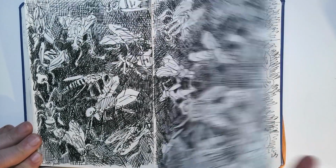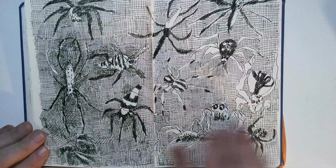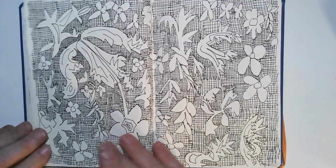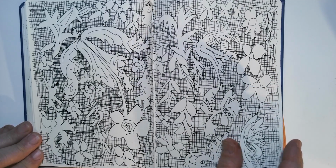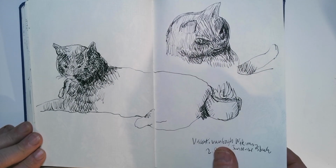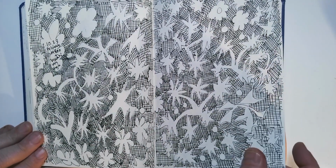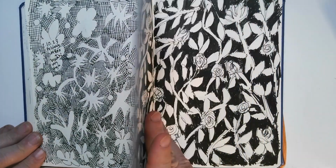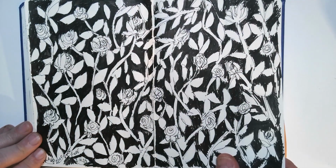More bugs, fishes, spiders, more William Morris inspired. Here we have Severus again. Here I'm using the Pilot M800, it says, and also using the Visconti Van Gogh pen that I have.